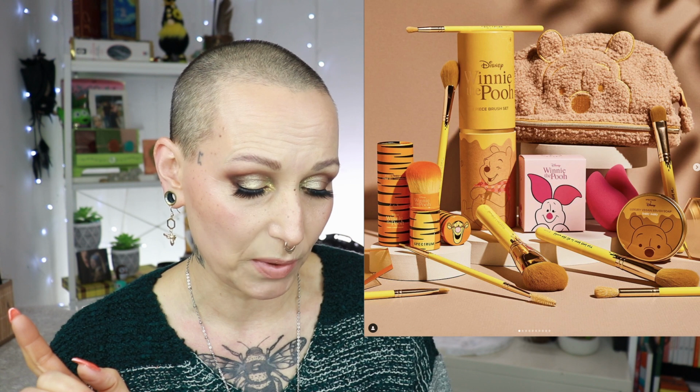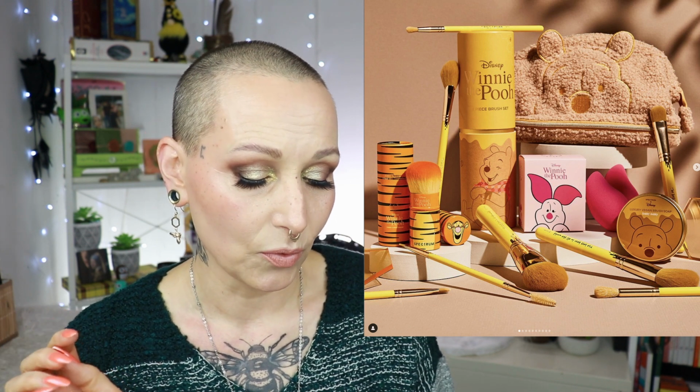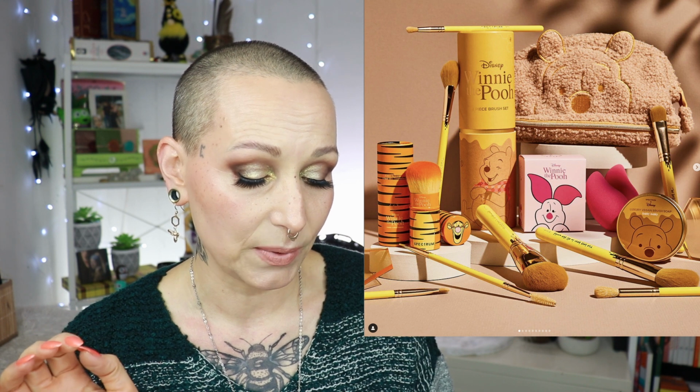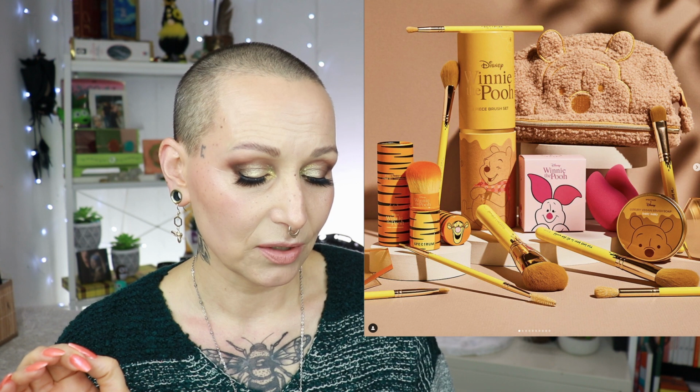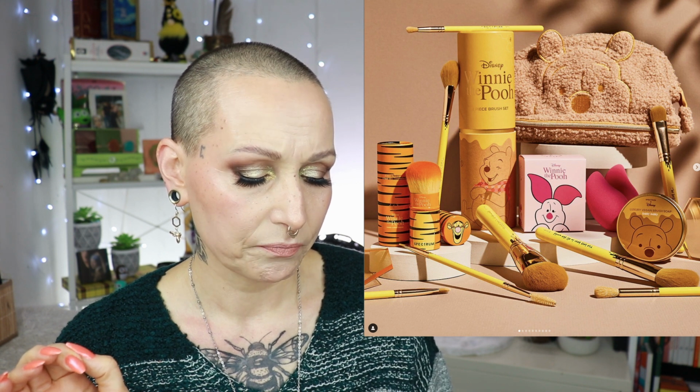Let's next go to this, which is from Spectrum. They are collaborating with Disney again, and this time it's the Winnie the Pooh collection. It includes an 8-piece brush set, a makeup bag, a Tigger kabuki brush, solid brush soap, honey and oat, but it's 100% vegan.